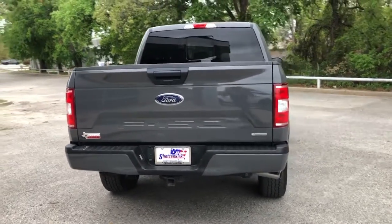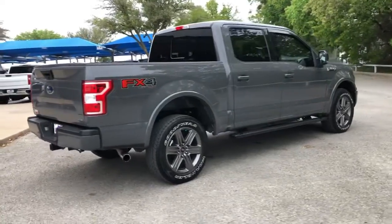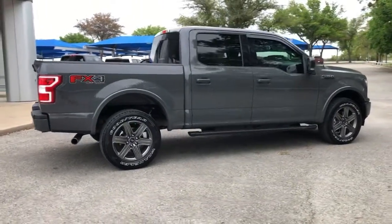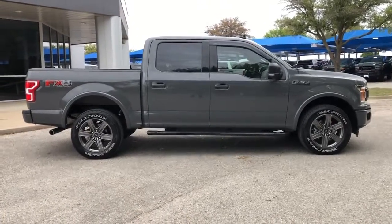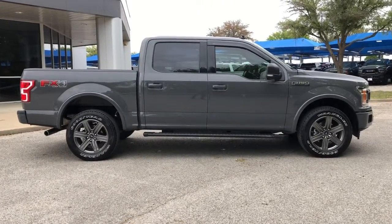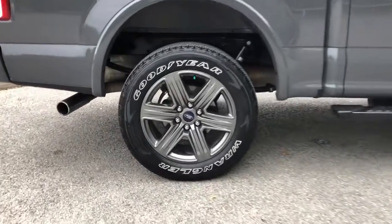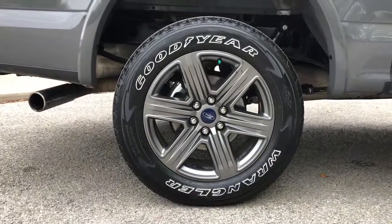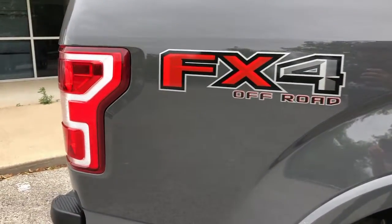What's more, available options let you customize its hard-working bed so you can be more productive than ever before. The following are some of this vehicle's highlighted options: keyless entry, navigation system, fog lamps, 4x4, electronic stability control, trailer hitch, blind spot monitor, intermittent wipers, power windows, four-wheel disc brakes.